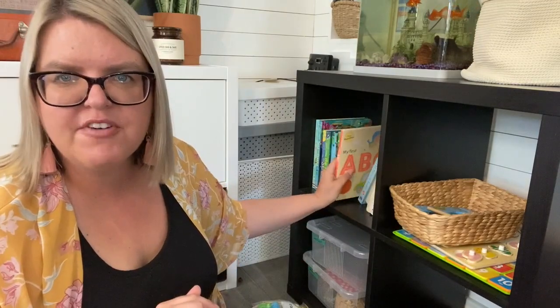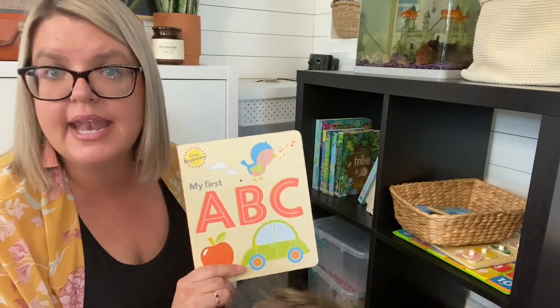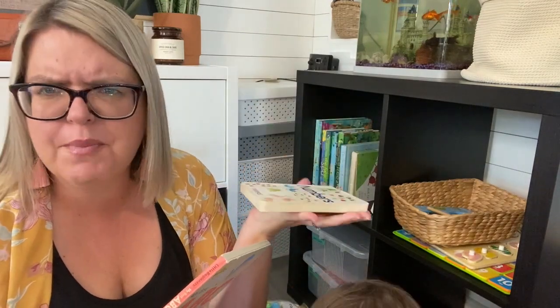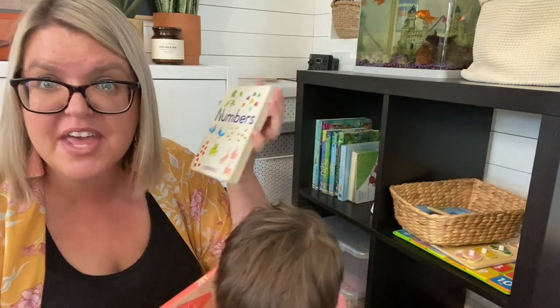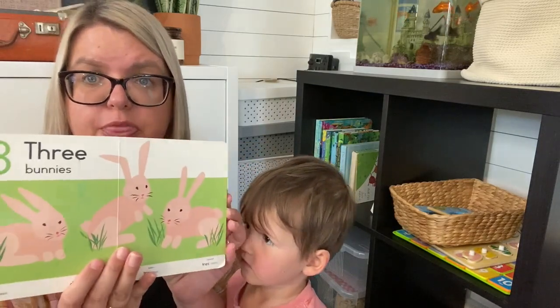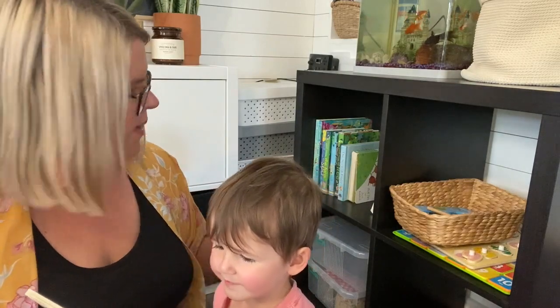Some other books that we have on our shelf that he loves: alphabet books are always great to have, and any number and counting books. I have this one, which is from when my 12-year-old or maybe my 7-year-old was little. It's quite old, but it's one of their favorites. He can actually get this now and read it to me. He'll say 3 bunnies, 7 butterflies. He really, really loves that.